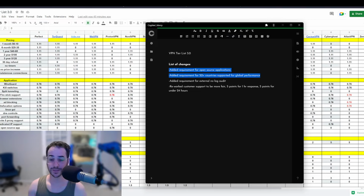So next up, we're going to be adding a requirement for the speed section. We're taking away the torrent speed test because my results are just pretty homogeneous with my actual speed tests. So to save myself some time and also to add another metric, we're going to be looking at how much a VPN can cover a global performance network. You know, how good of speeds can you expect from a VPN depending on how many servers and countries they're in. So I think that's a good metric. We're going to add 5 points for that and 5 for the original speed test.